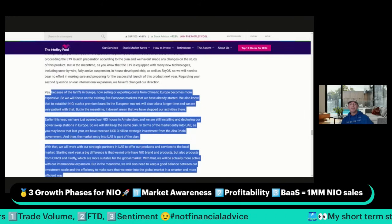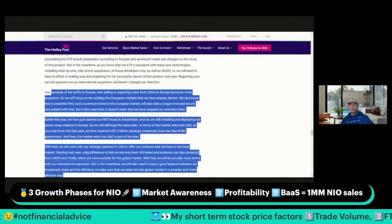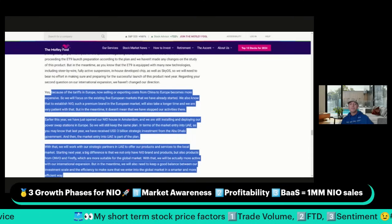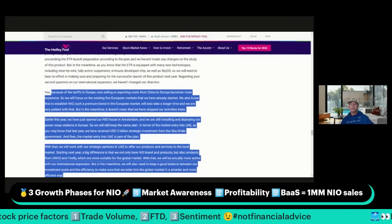In terms of the market entry into UAE, as you may know, last year we received a US dollar 3 billion strategic investment from the Abu Dhabi government, and the market entry into UAE is part of the plan.